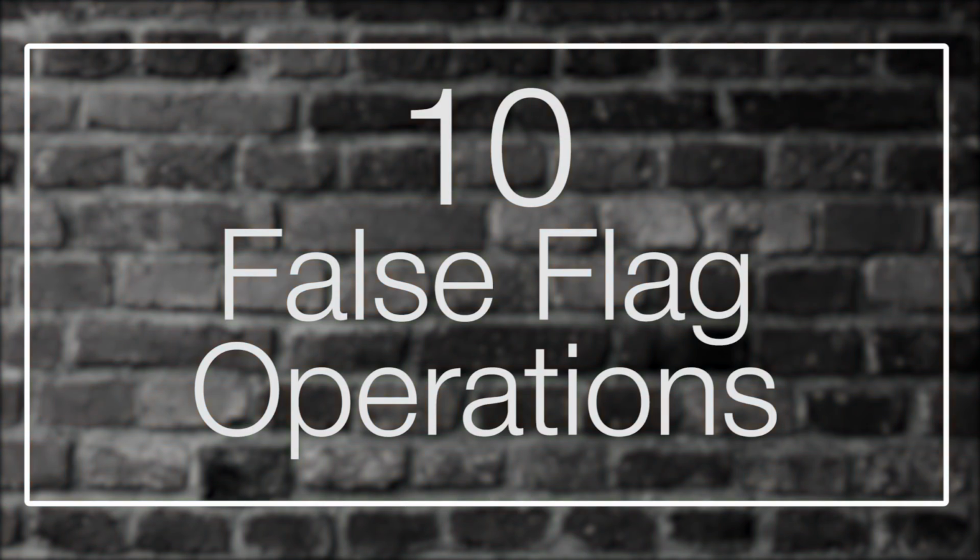Number 10. False flag operations. The term false flag operation has its roots in naval warfare, wherein enemy ships would purposefully fly the flag of a friendly nation to trick a fleet into peacefully letting them on board, and then, well, you know how war works. It has since come to define any espionage operation that seeks to meet a specific strategic objective by putting the blame on someone other than the party carrying it out.